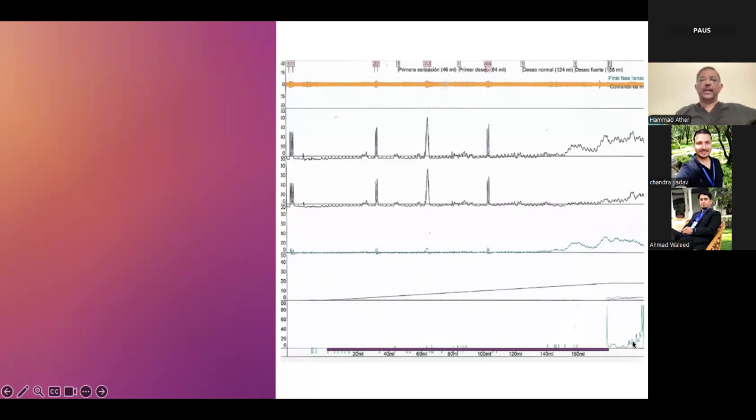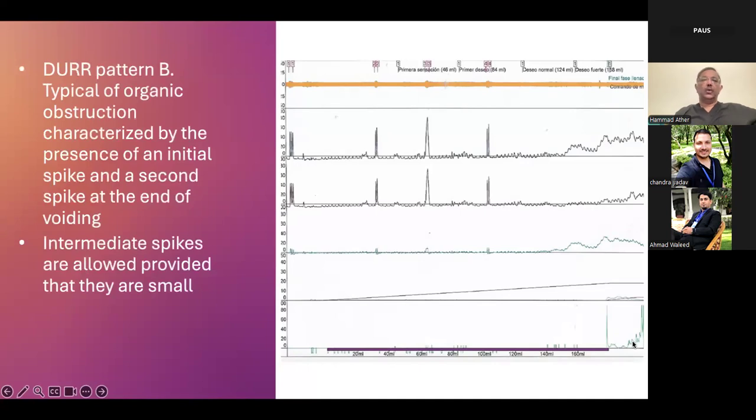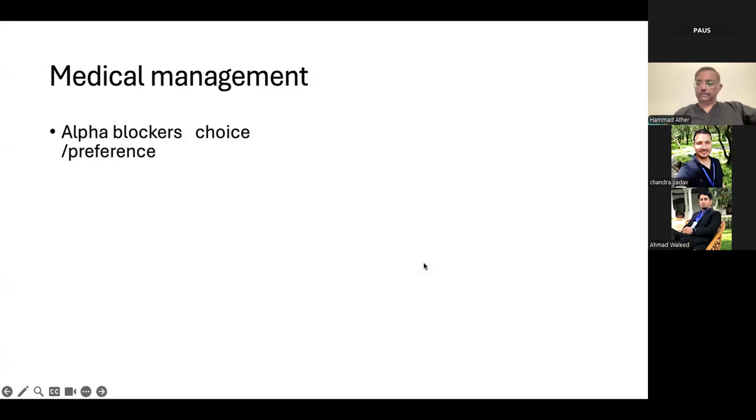So this is typical of pattern B, which is of organic obstruction, characterized by the presence of an initial spike and a second spike at the end of the voiding. So urodynamics can significantly identify if your patient has one or the other pattern. Now, how will you manage these patients?